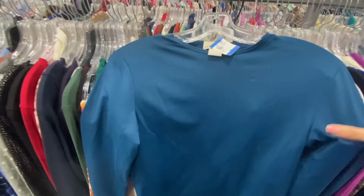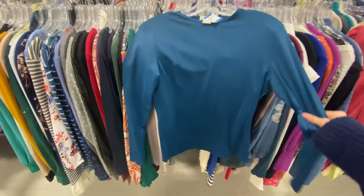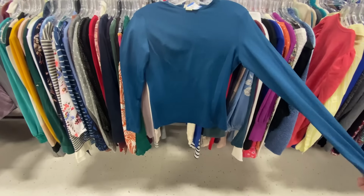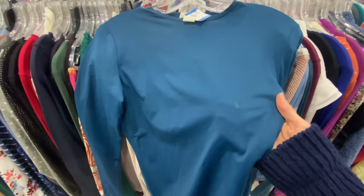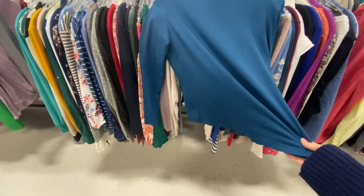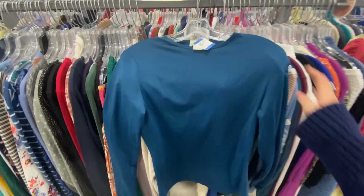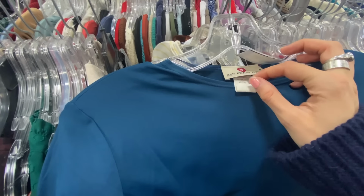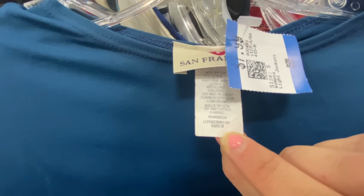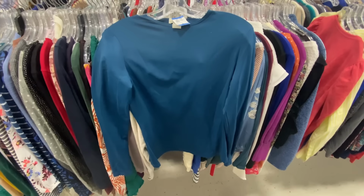Next, this blue, super slinky, such a beautiful, beautiful blue. It was a little bit more teal in person than it's showing up on camera. And it was that 90s classic slinky fabric, but it did have some marks on the front and on the sleeves. It had a really, really beautiful little vintage tag. The brand was San Francisco, which was cute, and made in USA, which I always love. But the fit of it seemed like it was going to be a little too loose in the body and tight in the arms, which is a fit that I just don't love.